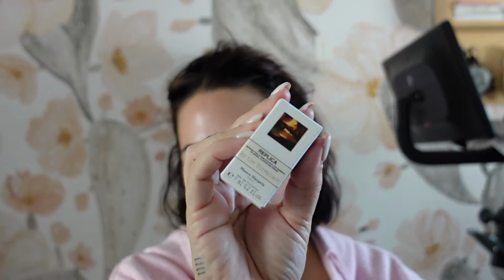I also picked up the Replica Afternoon Delight travel. I've heard mixed reviews about this, and I just wanted to buy the travel before I commit to the full size. This has Warm Vanilla Madeline as the fragrance description. I definitely smell a lot of vanilla, and I think it smells good, but some people have said that they don't care for it. We'll see how it dries down and smells. And then with that, I got this little Coffret, I think is what you say, the Replica By the Fireplace little mini, which I love those, and I love that fragrance.